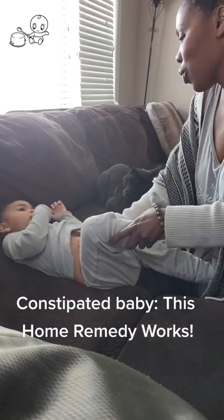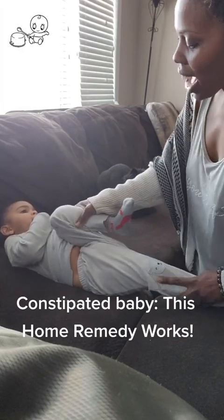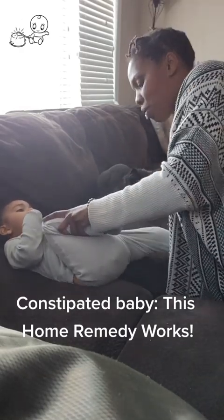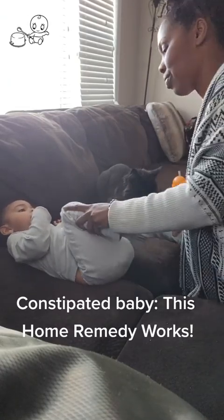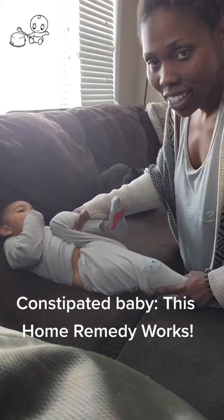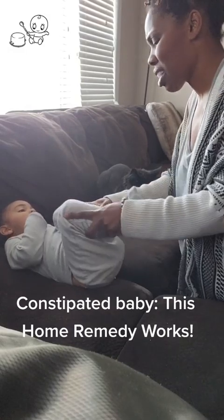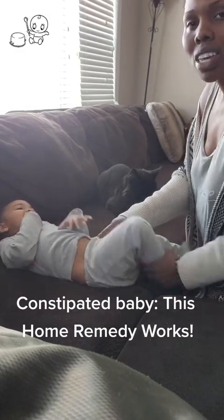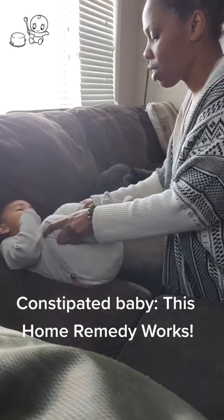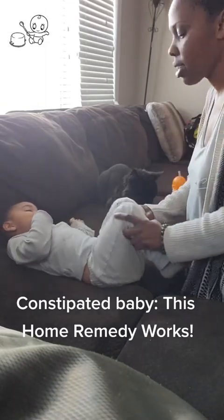There you go. No, back to this? Okay, back to this. See? It's something they actually enjoy. It's fun for them, but it actually helps them to go poop eventually. So, if you have a constipated little baby guy, try this. Before you pump them with medications or pharmaceutical stuff, you don't want to give them any pharmaceuticals unnecessarily. Try natural remedies first always, just because pharmaceuticals we know usually have side effects.